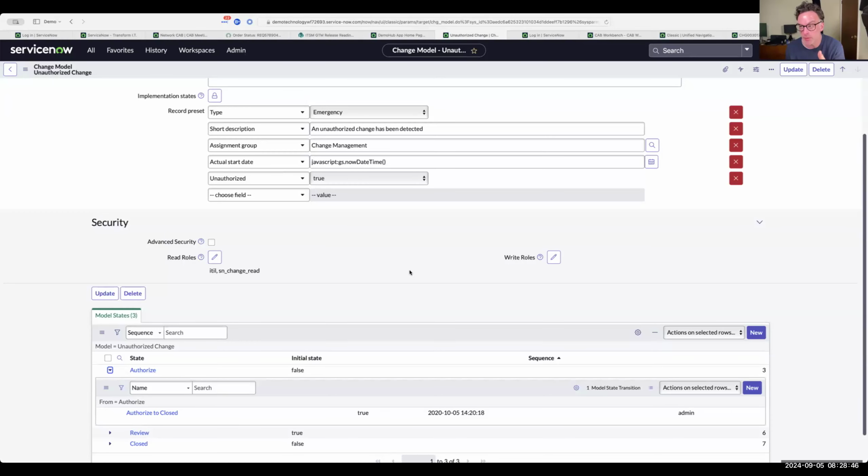Actually going forward, and we haven't got this functionality in yet, we want to present templates to people. So that if they're making a firewall change, maybe it's a Cisco firewall change, that's the template. And that will help fill in some of the content of that change form, but it will also select the model for them.